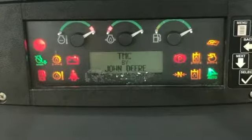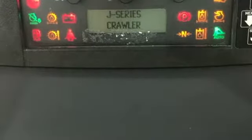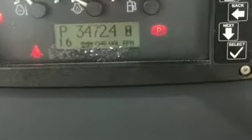This is what it looks like when you start it up. This is your light switch here. Clear, Pro? Go ahead.